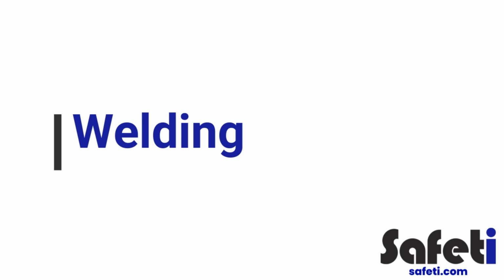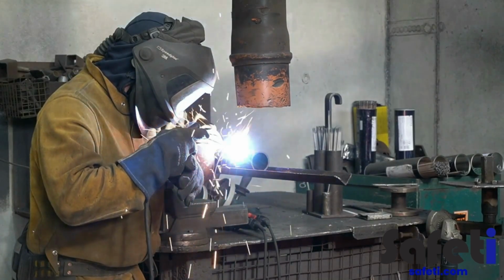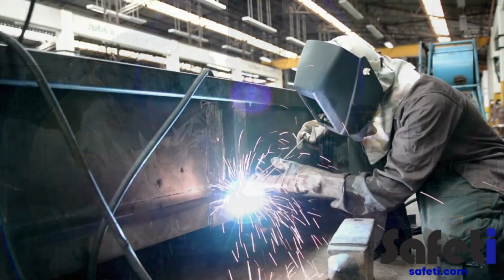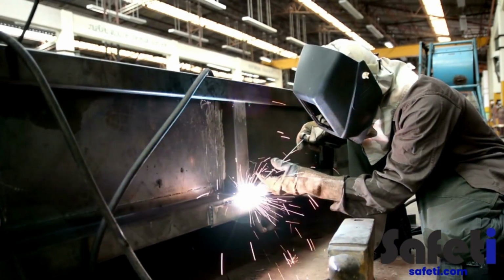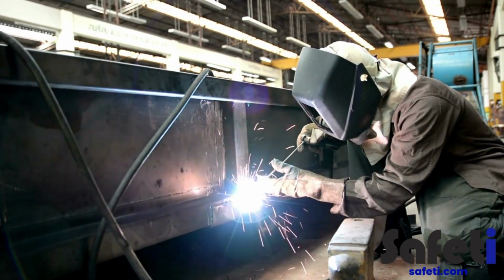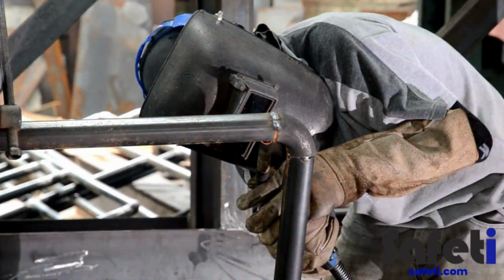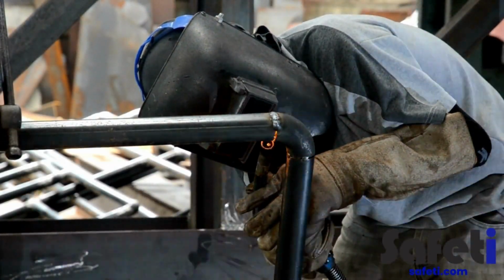Welding. Different types of welding technique may be used on site to fabricate materials. Risks from this activity include harm to respiratory health through the production of welding fume, risk of severe burns due to welding flame exposure, alongside the risk of eye damage due to welding arc exposure.